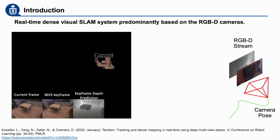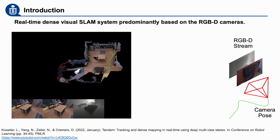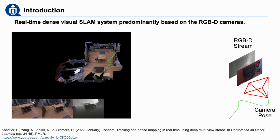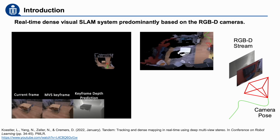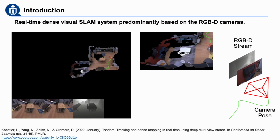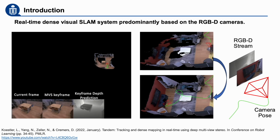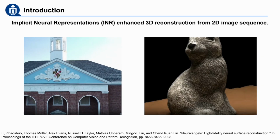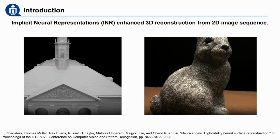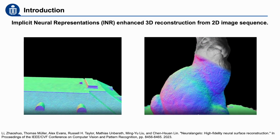The camera's position and orientation, pose, are continuously estimated relative to the environment based on the incoming RGB-D data. As new observations from the RGB-D stream are received, they are integrated into the existing map. This process allows the map to grow and evolve. Recently, the accuracy of 3D representation has qualitatively improved by using neural implicit representation.